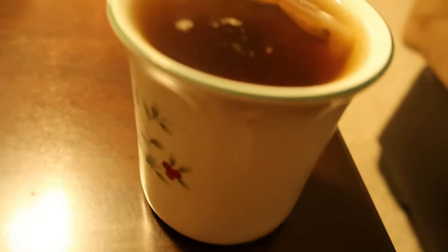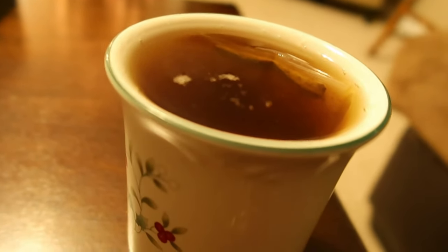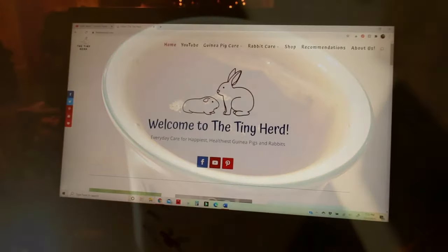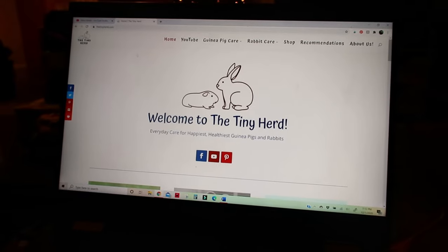Look how full I filled this mug. I didn't mean to do that, and I almost couldn't carry it into here. I also wanted to show you guys some other stuff I've been working on tonight.